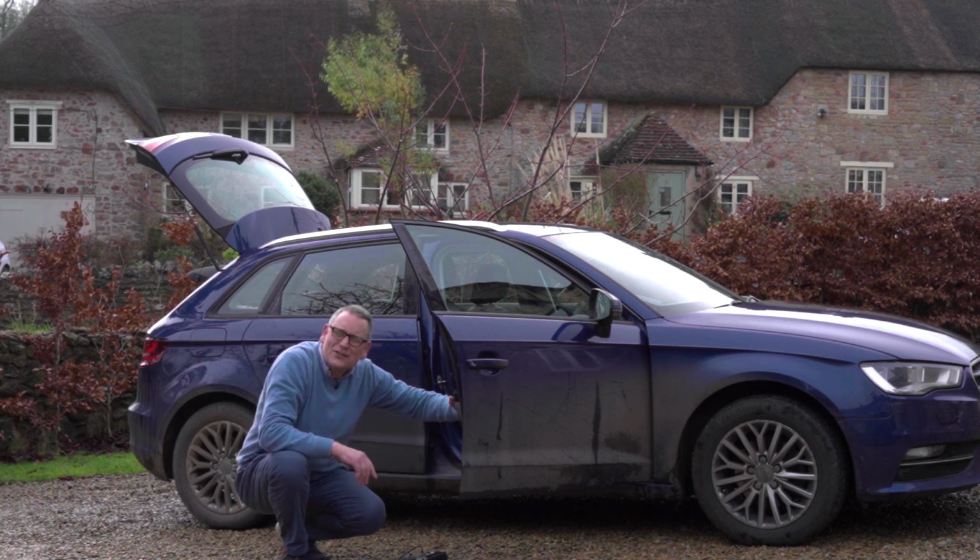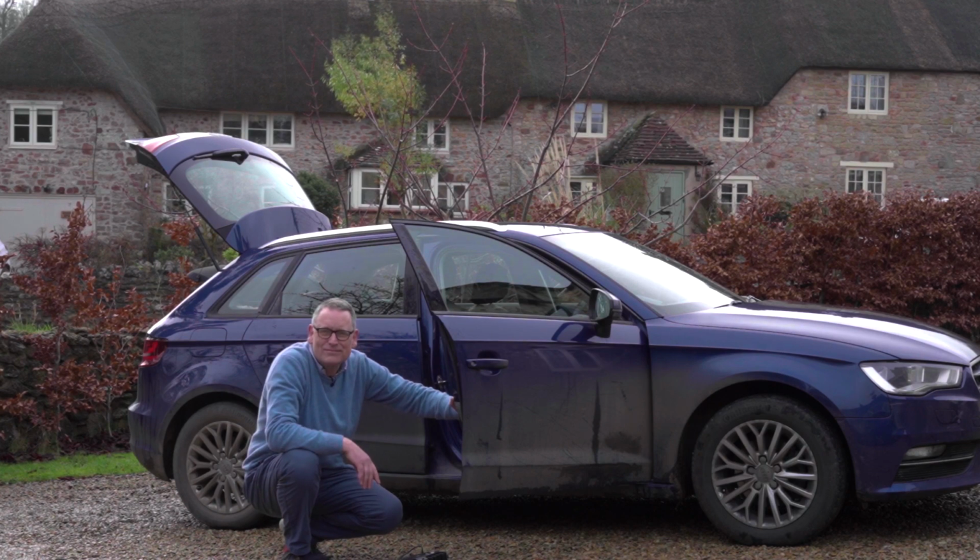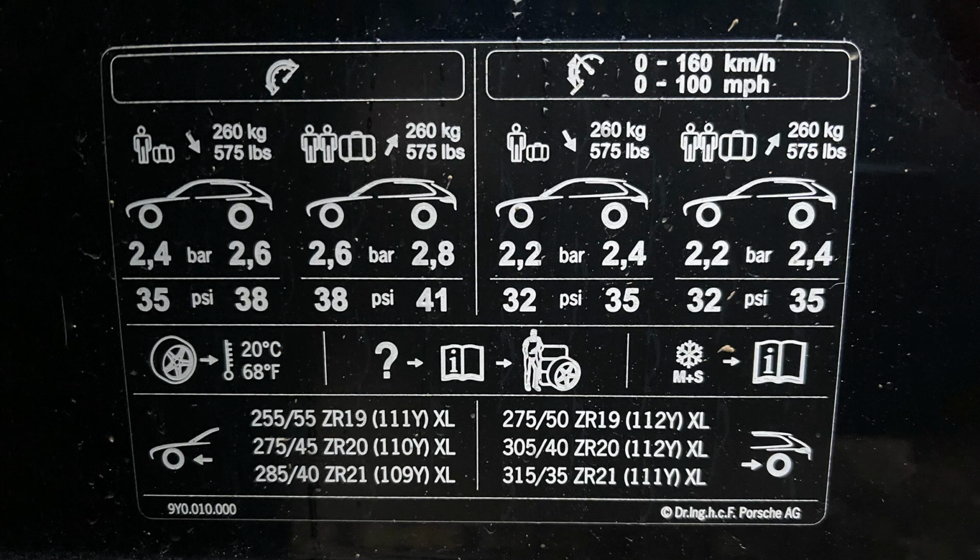And then I've got to decide whether I'm going to be filling the tyres in bar or pounds per square inch. It's no better on a Porsche. On top of all of that, it looks like this one wants to know the outside air temperature and what speed you'll be driving at.